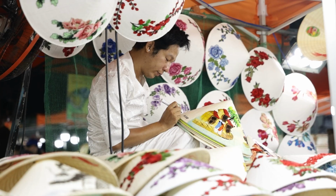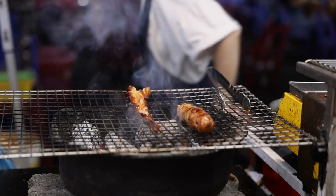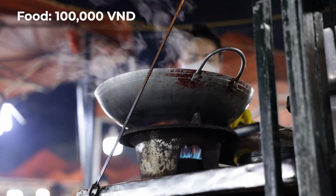In Da Nang Night Market, there are two main sections. One is for crafts and souvenirs and the other one is for food. For dinner that night, we ate some octopus tentacles and some meat skewers, which came up to roughly 100,000 Vietnamese dong or $5.60 Sing. So that was it for the first day, and on the second day we woke up early, got on a bus and made our way to Bana Hills.